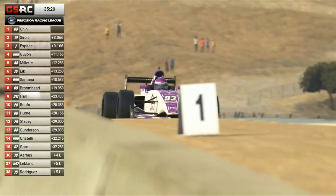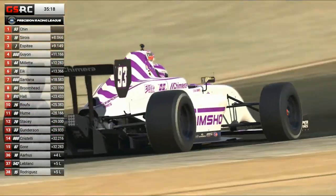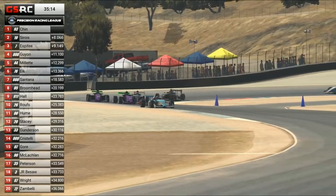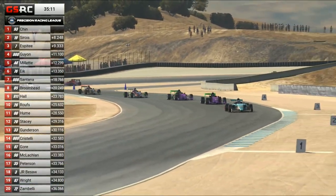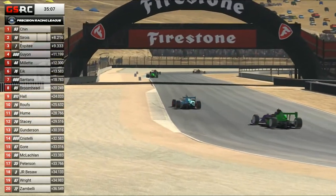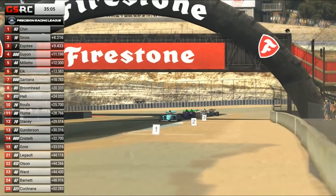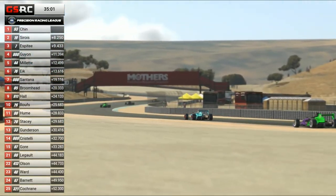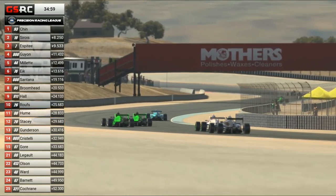Oh, and Cristelli's got another position. And this time over Tyler Gore, who continues to plunge down the order. So the 009 snatches another one up, gets himself into 14th. And he is another one of those AM drivers. In fact, I believe that puts him in 4th in the AM class right now.